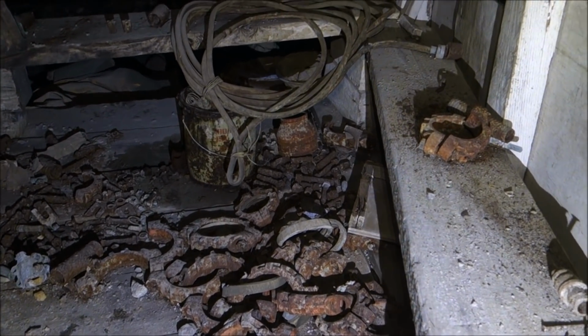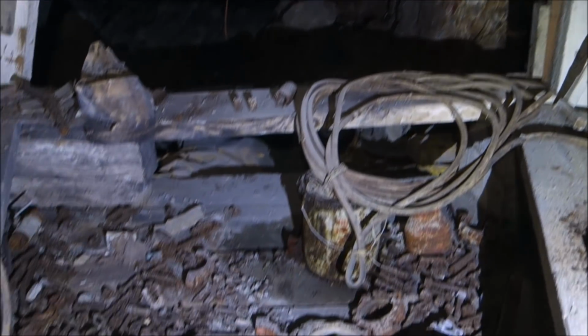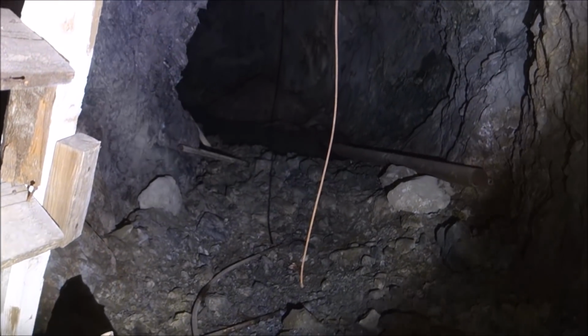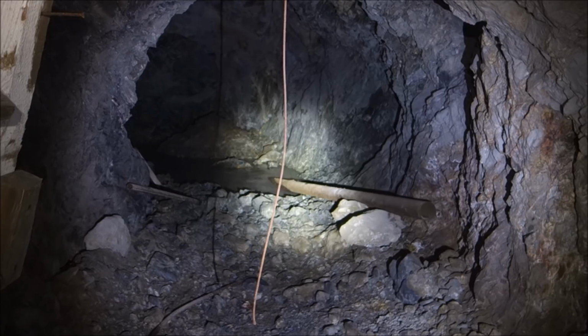Looks like they store equipment in here. See some hoses and fittings and that sort of thing, as well as a very old set of overalls here. And it just goes back there and then loops around to that section we looked in before, so I won't bother with that.